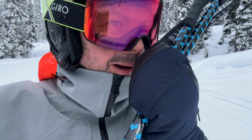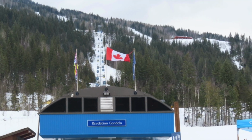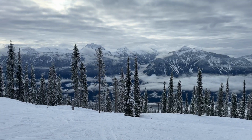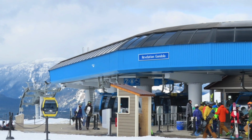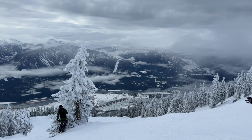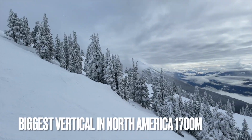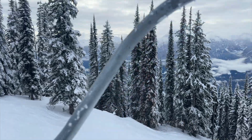So the most important bit, and probably the reason you're watching this video, is because of the skiing. From the resort base, you can walk straight out of the hotel, jump in the bubble and head straight up to the halfway point. You can get off there if you want to, or carry on up to the top where it gives you that sort of more big mountain experience. Got a huge vertical here. In fact, it's the highest vertical in North America, 1700 meter vertical, and you really do get the feel for that.